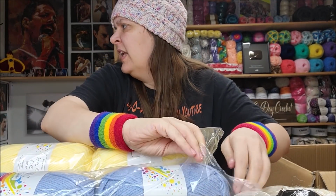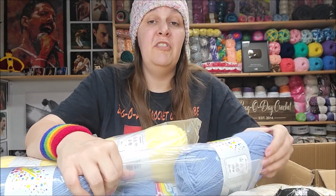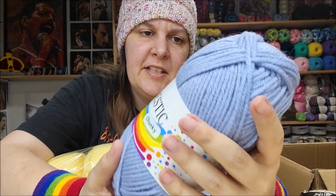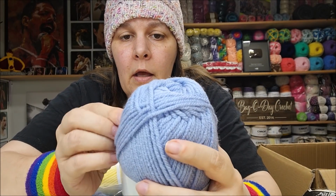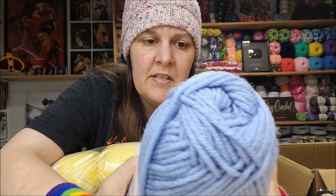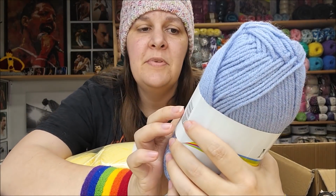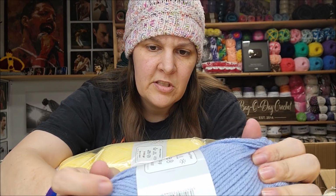Now, these were 10 skeins for $15 for all 10 skeins. It's called Majestic Chunky. And it's a bulky 5-weight is what it looks like. Yes, they classify it as a bulky 5 on their site. All it says here is mixed fibers. On their website it says 100% acrylic. My guess is that it is 100% acrylic.